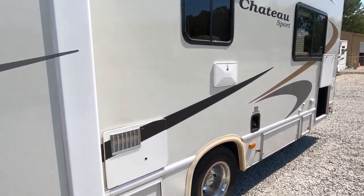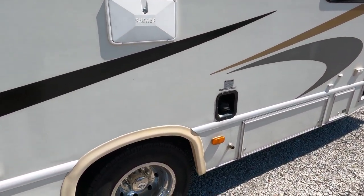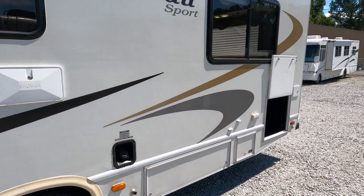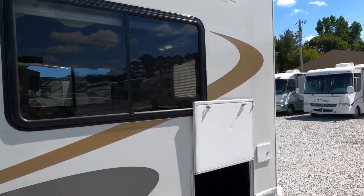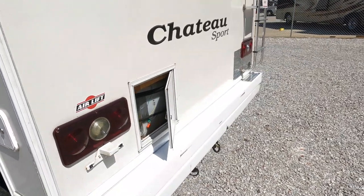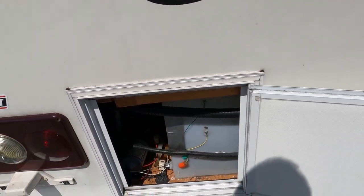They put a second AC on it. They put the air springs on the back with a built-in compressor so that you can soften or firm up your ride a little bit if you're towing something. 5,000 pound tow capacity hitch. Looks like they've added an extra bumper on the back. That's just access to your plumbing and your water pump in case you ever need to change that out.